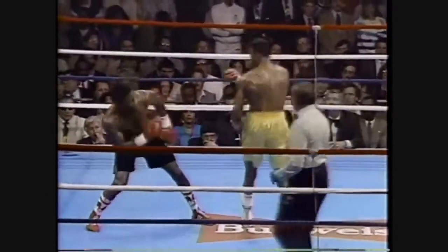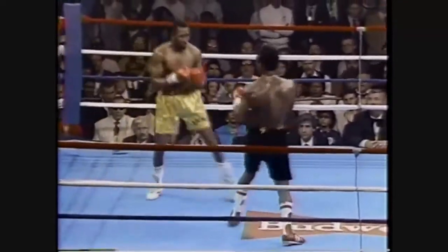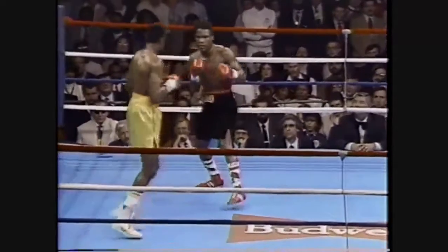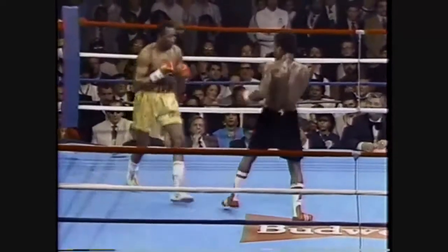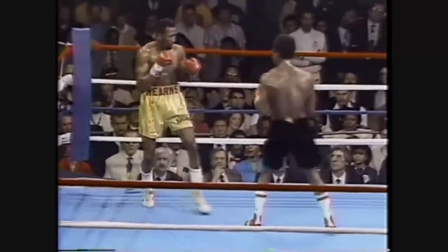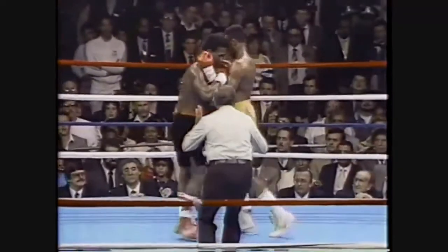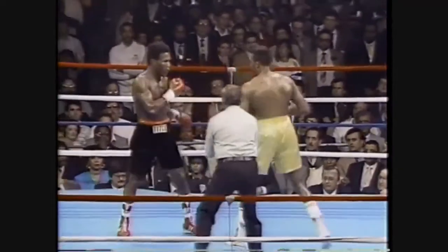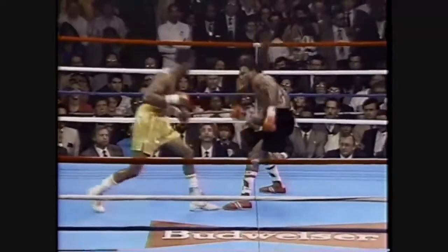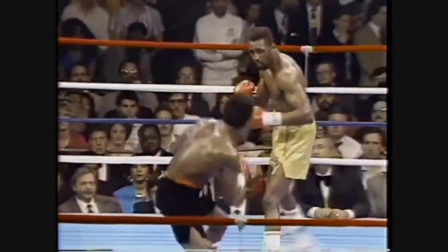Ralph Citro told Thomas in the corner, "Don't worry, Tommy, it's not bad. Don't worry about it." But you see Hearns trying to box here and move, perhaps to protect the eye, perhaps he thinks it's the best strategy against this awkward opponent. The good news in that second round was Thomas did hurt Andries. The bad news was he got hurt and he got cut. The third round begins to assume a different complexion, as Alex pointed out, Hearns is more the boxer.